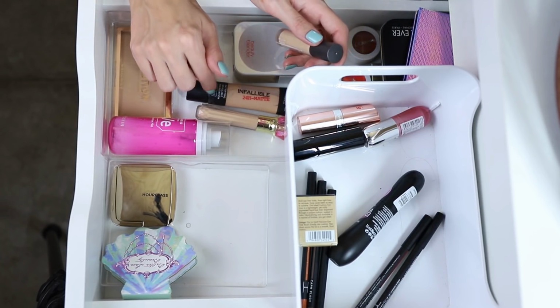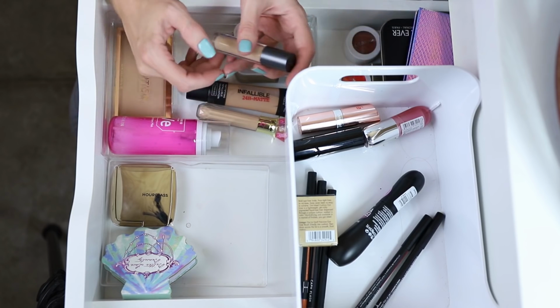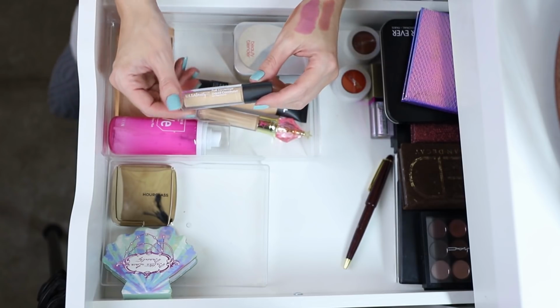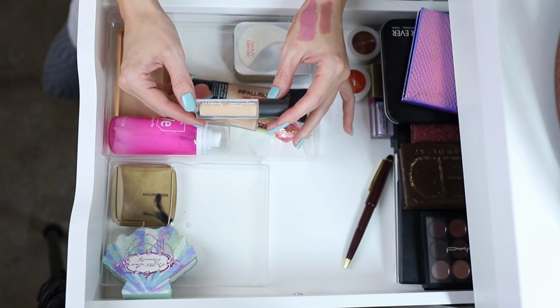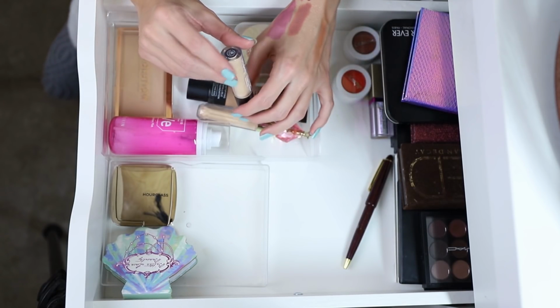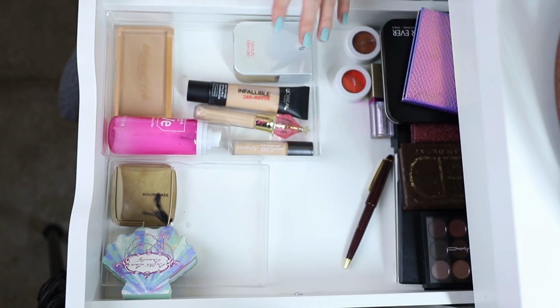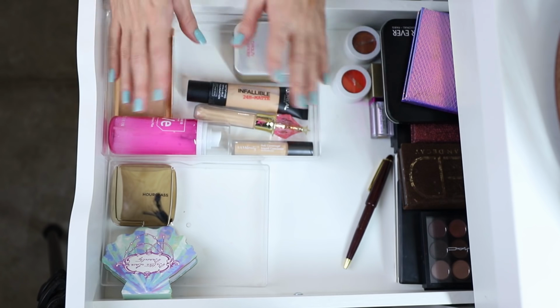My Project Pan concealer is almost done, so you know, I thought let's try it out. And the Ulta Beauty Full Coverage Liquid Concealer, this is in the shade Light Warm. So same goes with that. Just want to try it out. If they don't work, I want to get rid of them.